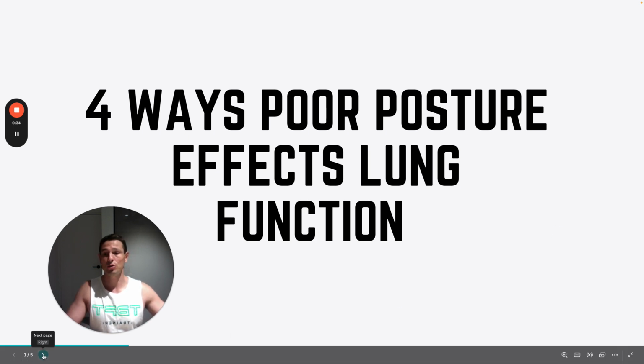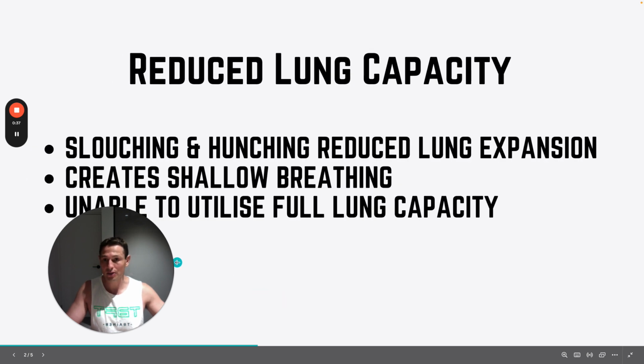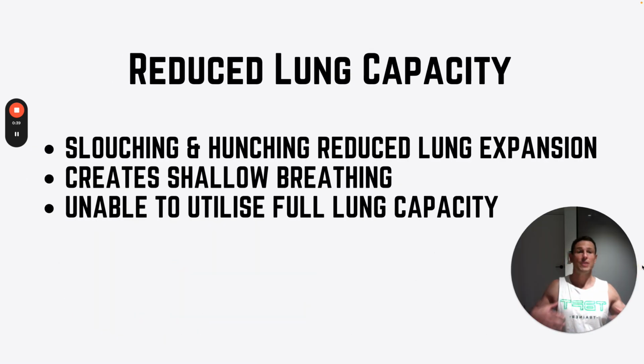So when we're talking about the functioning of our lungs, I want you to think of it like this: if we're slouching and we are hunched over, your ribs are going to collapse down into that rounded posture, and especially when we're really tight through the upper abdominals, we're very restricted in that upper rounded posture through the upper back. We can't effectively expand our rib cage.